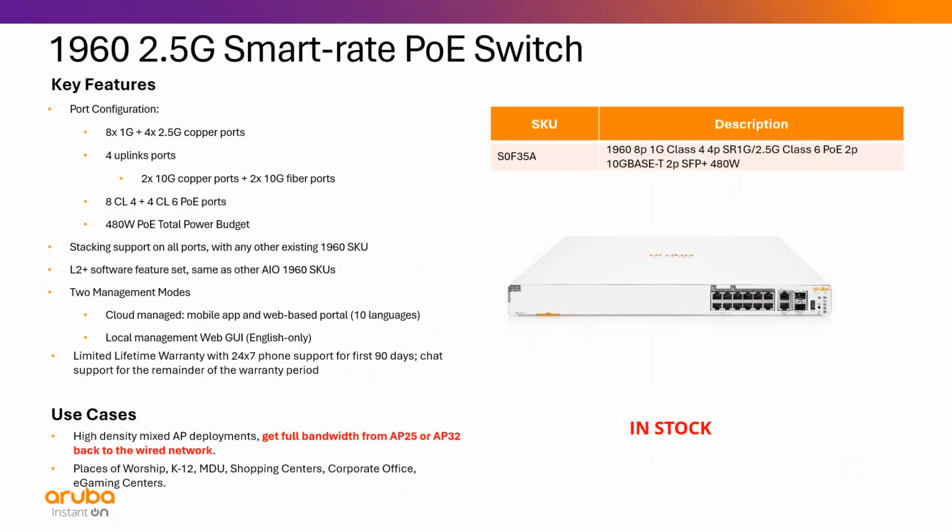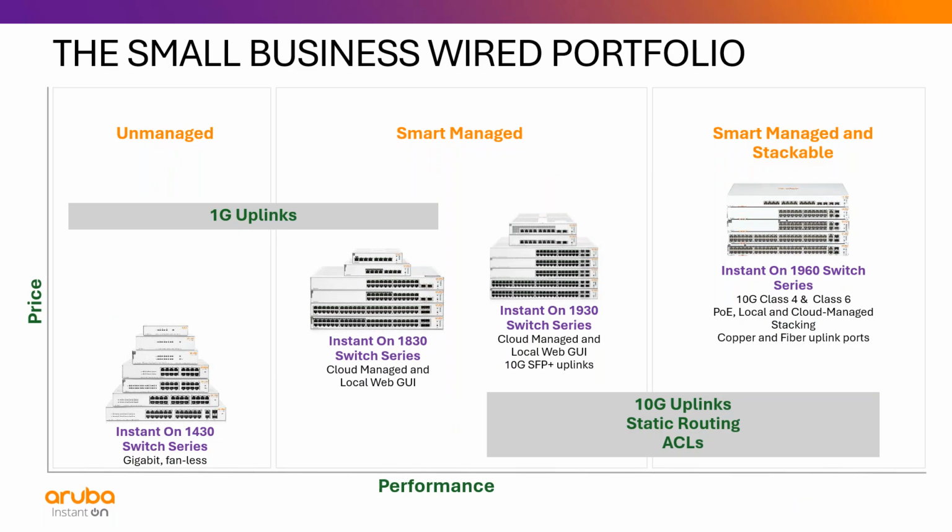Oh, here we go. So here's a nice overview of the wired portfolio. As I mentioned, we didn't change much from last year, other than one particular new switch that we launched in November of last year. So I will talk specifically about that. But before I do that, I just want to give everyone a quick overview of what we have for the SMB market. And as you can see, from left to right, it goes from more basic use cases to more advanced use cases.